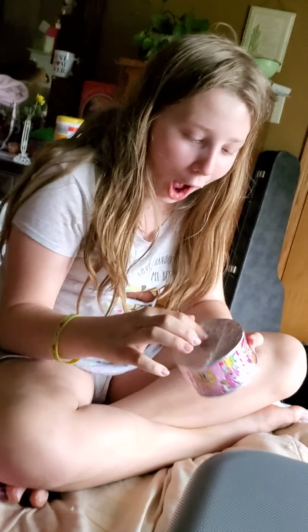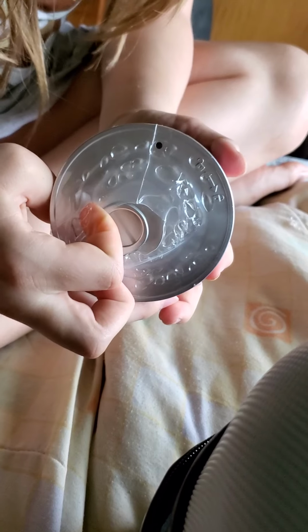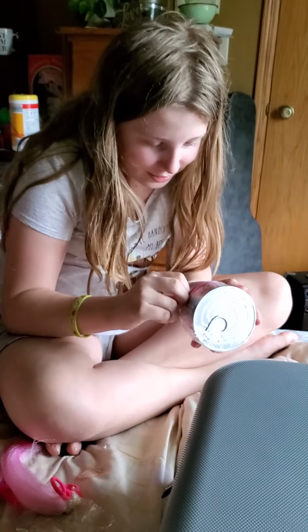I felt like one more thing in there. There's two more things in there. Oh. Technically three, but I know you won't show the one. I'm gonna grab this. Oh! What is it? It's a rainbow butterfly unicorn kitty. Sounds like a mouthful.